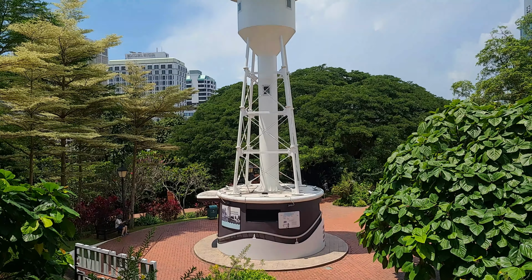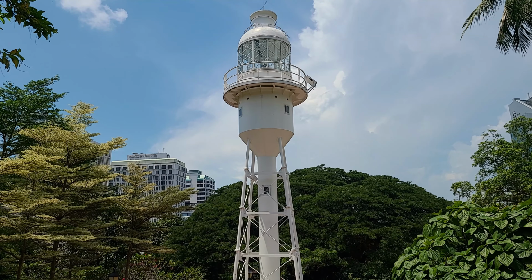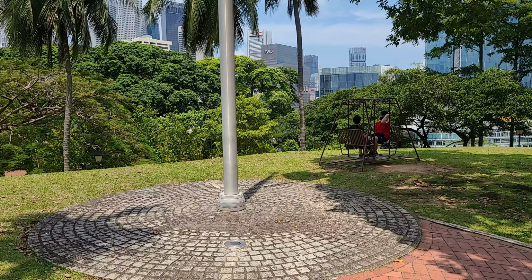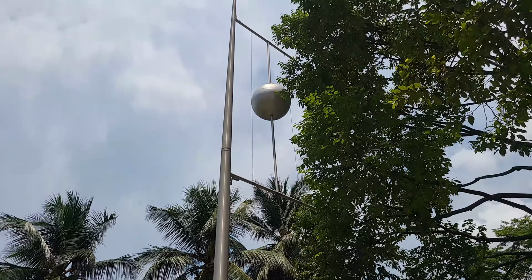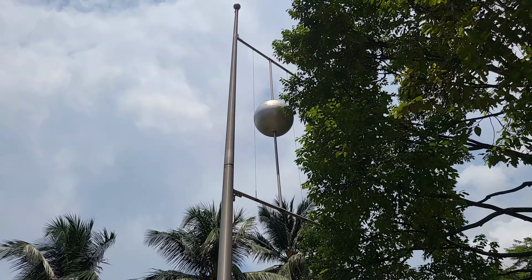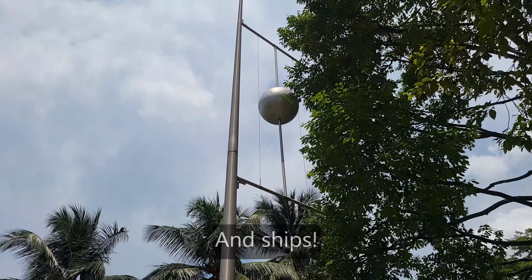Here we have a lighthouse. You don't see many lighthouses in Singapore, so this is just kind of interesting to note. And here we have a time ball. So the time ball was apparently raised at 12:55 p.m. every day and lowered at 1 p.m. every day so that the city could set their clocks to it.